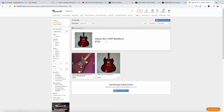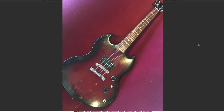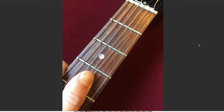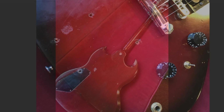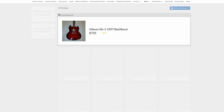So here's a few other ones. This one's really beat up at $650. That's, whoa. Somebody put a Bigsby on this at one point in time. It's been scratched up and played, but you know, if it's been played that much, there's probably a good reason for it. But you just got a single pickup there. Looks like an ABR-1 bridge with the tailpiece. I bet these things are pretty okay players, but you can see that's $700 right there. It's been there for a year, probably not going to sell anytime soon.